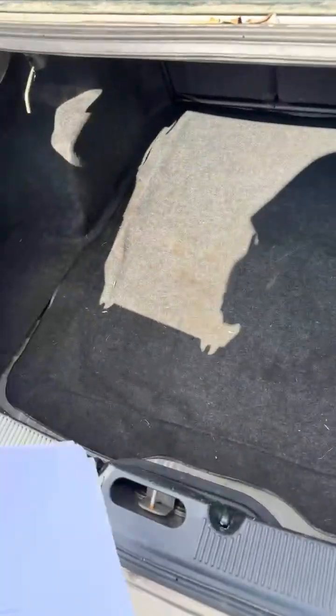Well, let's see if we can do some work back here in the trunk. Maybe I got some more room. Oh, man. You know what? Got to get the body out here first. Hang on one second. I'm joking.